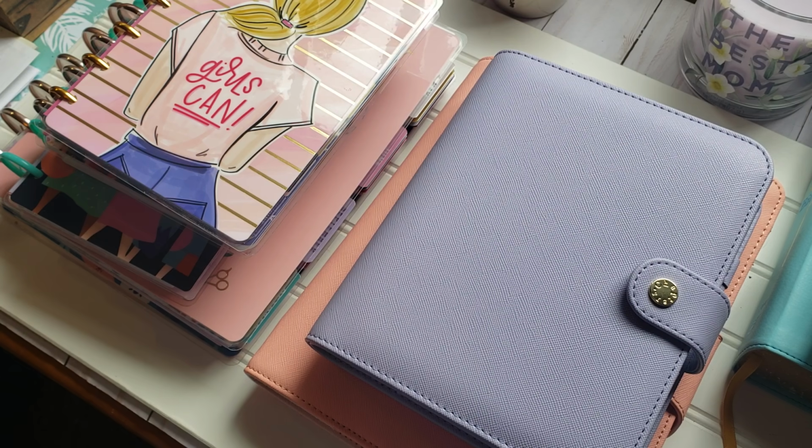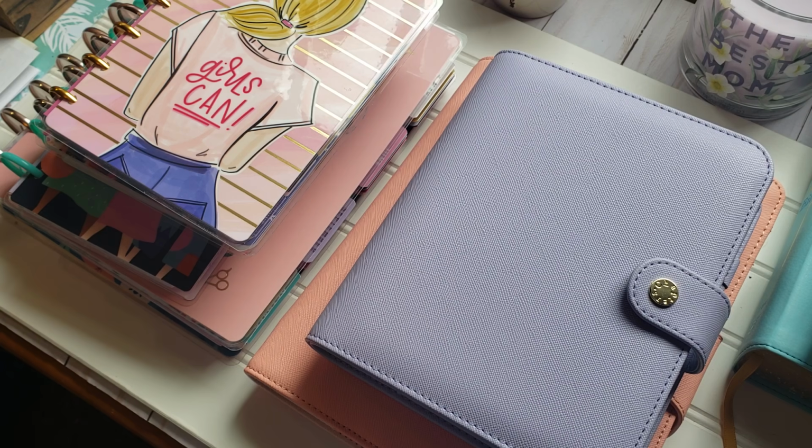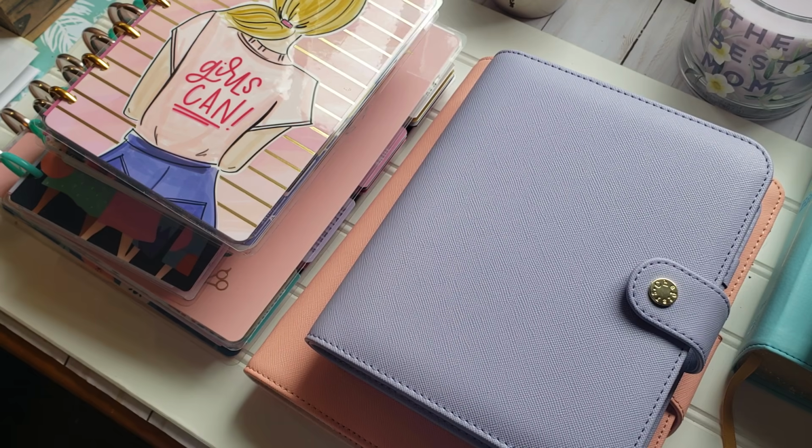Let's see. So, as far as box planners go, or ring planners go, I now have, I think, 17 carpe diems. Most of those are A5s. I have 6 Webster's pages A5s, 2 A5 agenda 52s. I have 9 Kiki K's. 3 of those are personal and others are A5s.